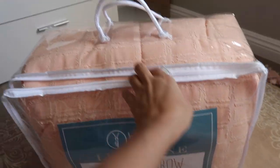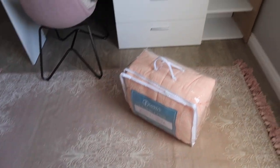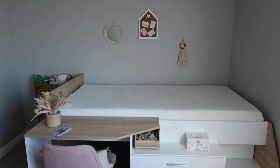So I'm going to open it, put it on her mattress, and I think it is going to really tie in her room and just really elevate it. So I'm super excited about it.